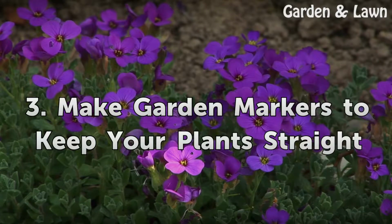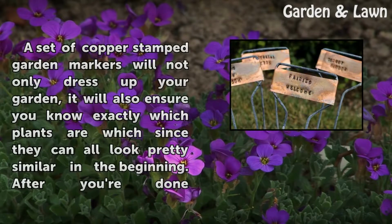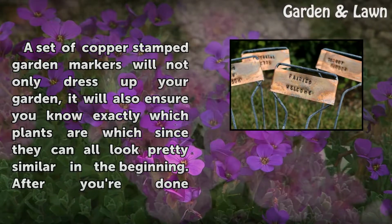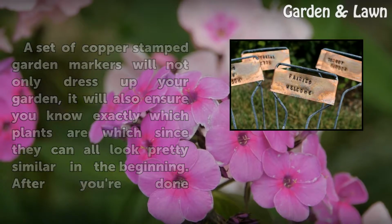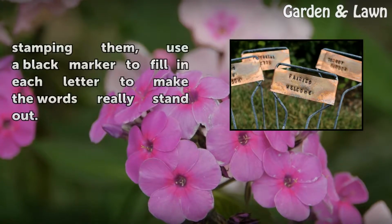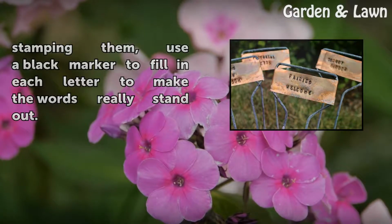3. Make garden markers to keep your plants straight. A set of copper-stamped garden markers will not only dress up your garden, it will also ensure you know exactly which plants are which, since they can all look pretty similar in the beginning. After you're done stamping them, use a black marker to fill in each letter to make the words really stand out.